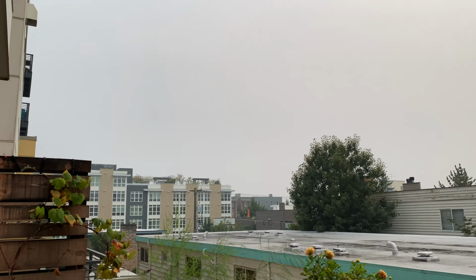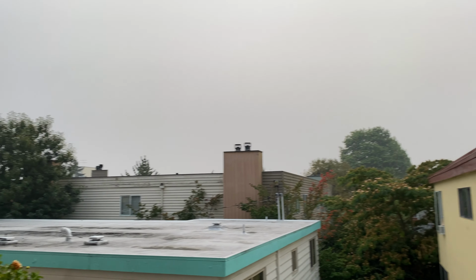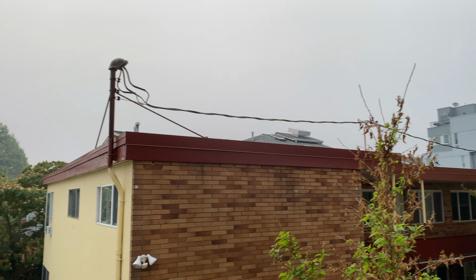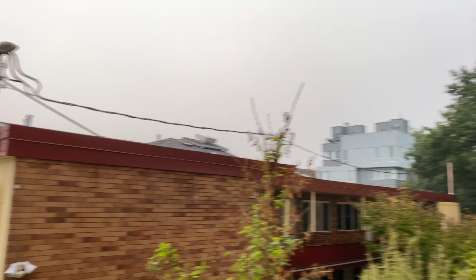It's September 13th, 2020. It's a really smoky day here in Seattle. As you can see, the visibility is not good and it's very hazy. It's been like this all week. So yeah, not gonna stay outside for too long. Let's start the update over here with the succulents.